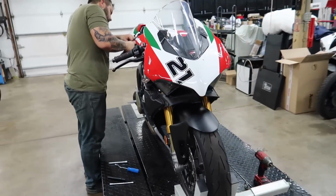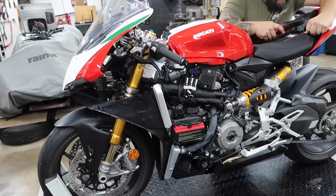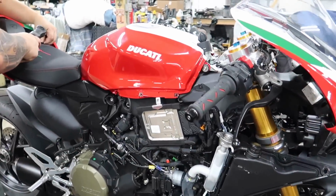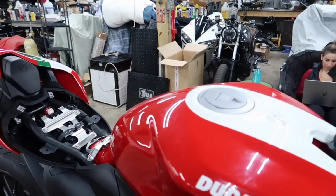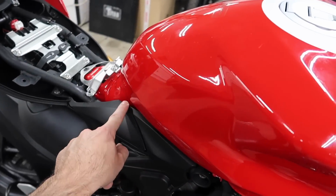In YouTube time, we got all the fairings off. It takes about 45 minutes probably if you're not filming and bagging and tagging everything like we did. It took us about an hour and 15 minutes. Next, we're gonna pull off the seat, which is 2 bolts. There's that guy. And then we're gonna move into the gas tank, which I'm not sure if these have to come off or not. I hope not.